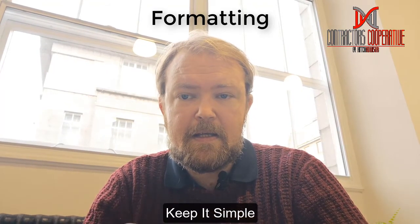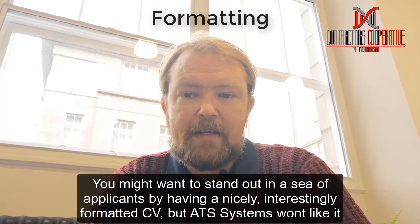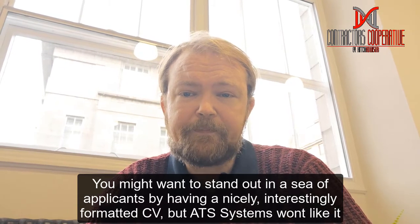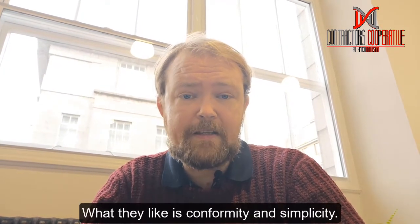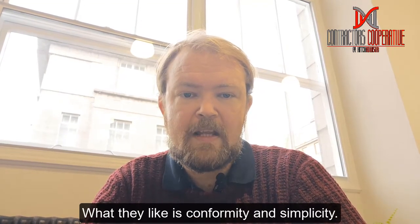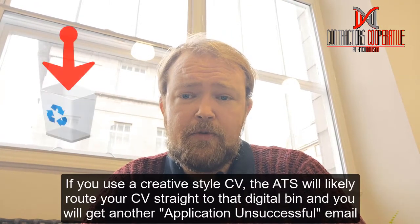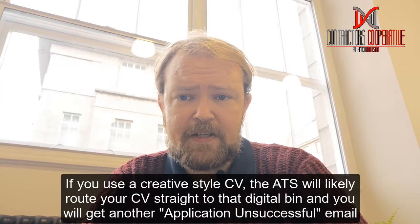Keep it simple. You might want to stand out in a sea of applicants by having a nicely, interestingly formatted CV, but ATS systems won't like it. What they like is conformity and simplicity. If you use a creative style CV, the ATS will likely route your CV straight to that digital bin and you will get another application unsuccessful email.